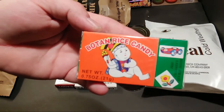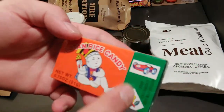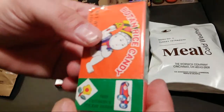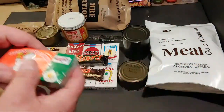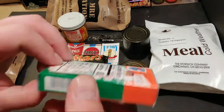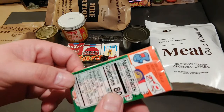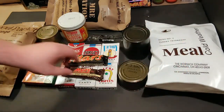Boltan rice candy. Boltan the rice candy. Looks like it's got like some, I don't know, tattoo stickers. Free children's sticker inside. But like I said, I don't really know what this is. Boltan rice candy. I think it's like edible paper or something. So, yeah, I'm kind of interested to check that out.